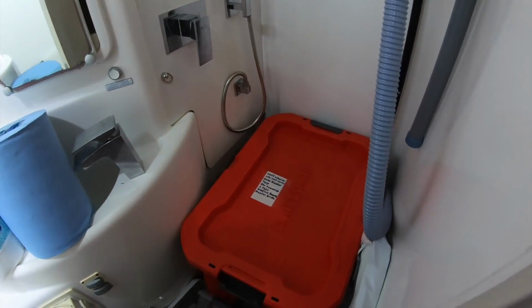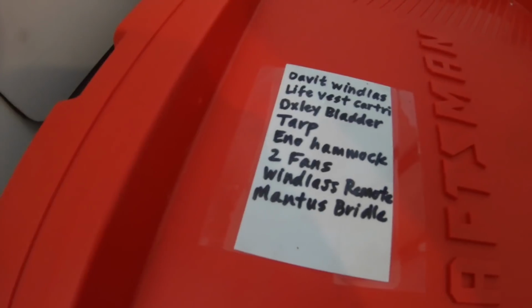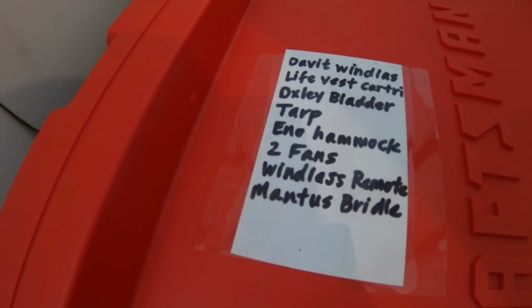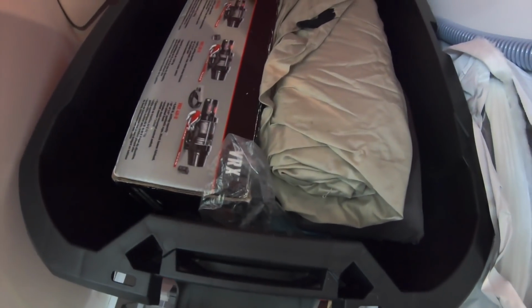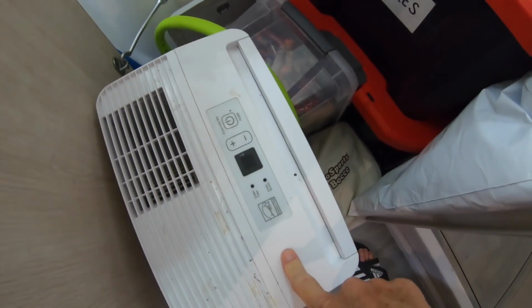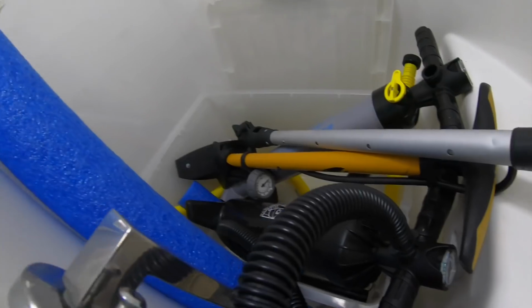Since this is such a tight space, I'm going to leave these bins in here. What do we have in this box? A davit windlass, life vest cartridges, our Oxley bladder, a tarp, an Eno hammock, 2 fans, a windlass remote, and a Mantis bridle. And we've got a box filled with scuba equipment, bocce balls, dehumidifier, and all of our pumps and our noodles. Wow, that was a lot.